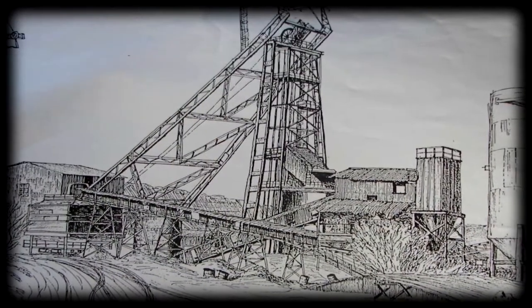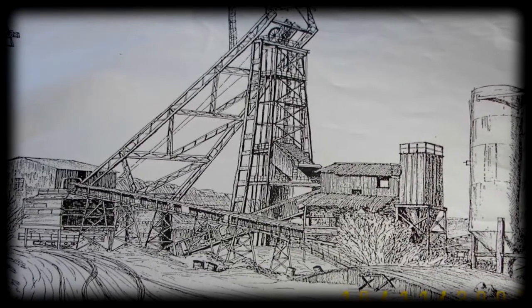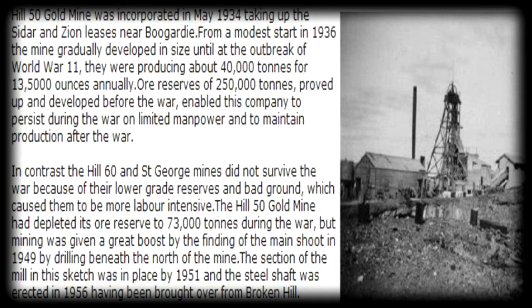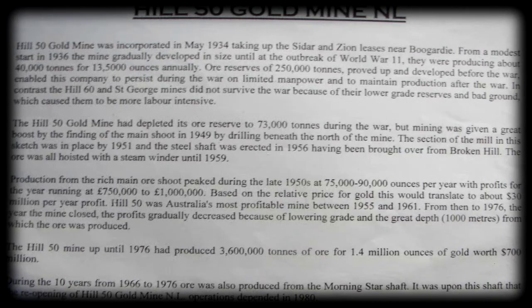The biggest mine in Mount Magnet was Hill 50. The Hill 50 produced gold for over 30 years. It was incorporated in 1934 and managed to survive the Second World War. By the 1950s, it was producing almost 90,000 ounces of gold per year with great profits. It operated to 1976 when the mine was shut. It was reopened at a later date.